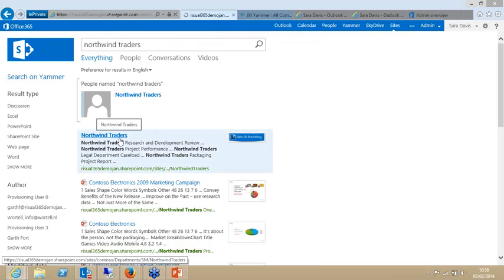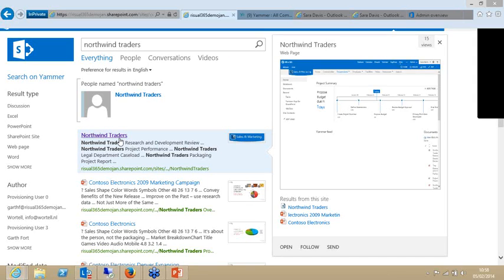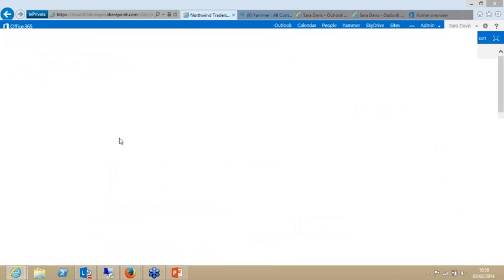I'm sure Northwind Traders may mean a lot to a couple of other people out there that might have seen Microsoft demos before. So here we go, using the search within SharePoint Online, I can quickly find the things that I want to get to. In this case, I want to go to the Northwind Traders. You also get a bit of a preview, so rather than having to click in to have a look, you can just hover over the items and see very quickly whether it's the place that you want to be.